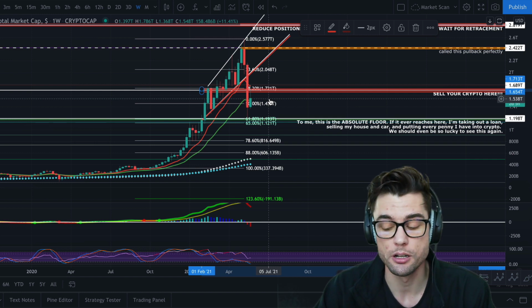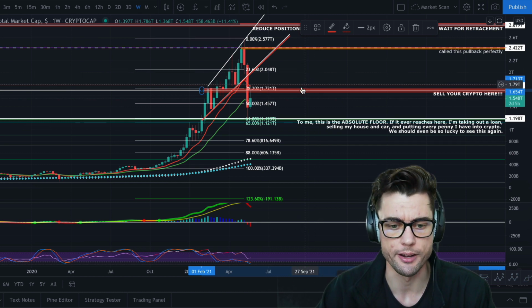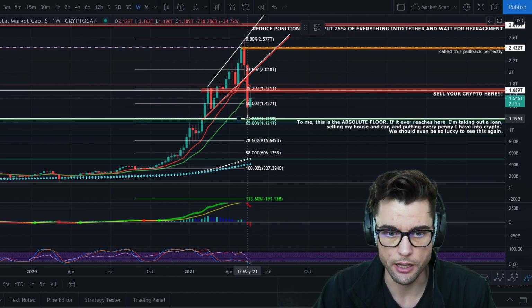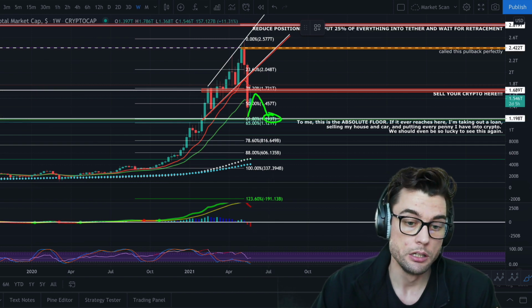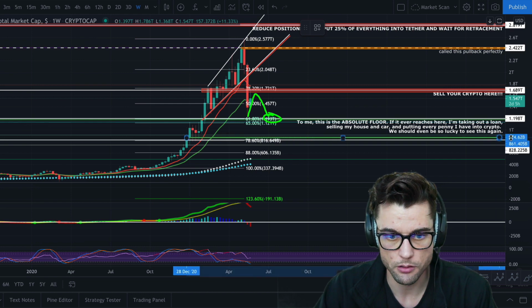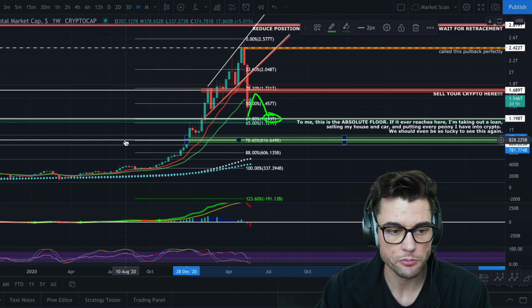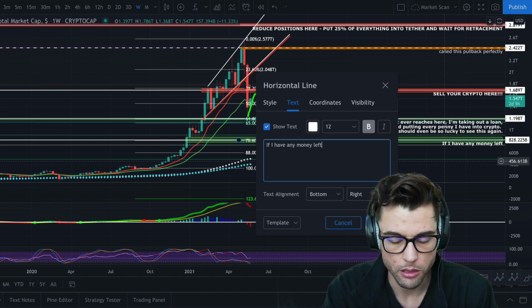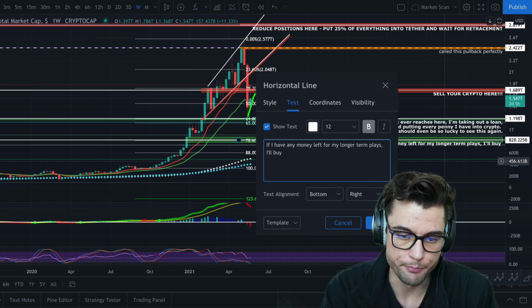I'm ready, and as a trader, I have to be willing to adapt very quickly to any of my thesis. But that's my thesis right now. So we have that, and like I said, I think what happened, it came back up here, and then I think it's going to come back up here, and this is when I'm going to get back in. Sometimes, though, it does come back down to 78.6. So if I have any money left for my longer term plays, I'll buy the rest here.